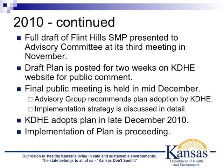And then there was lots of discussion after that recommendation for adoption about what the implementation strategy should be in the following months after the adoption by KDHE. KDHE formally adopted the plan in December of 2010, and immediately after that, implementation of the plan began to proceed.